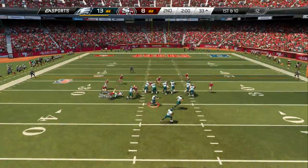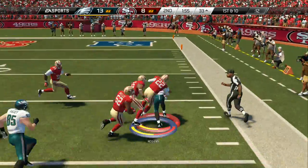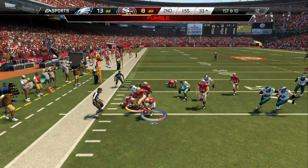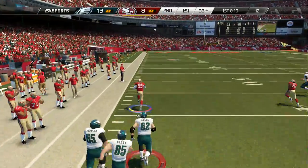First down after the run. McCoy has got it on the toss. It's out, and the defense has it. Gets past the first wave.